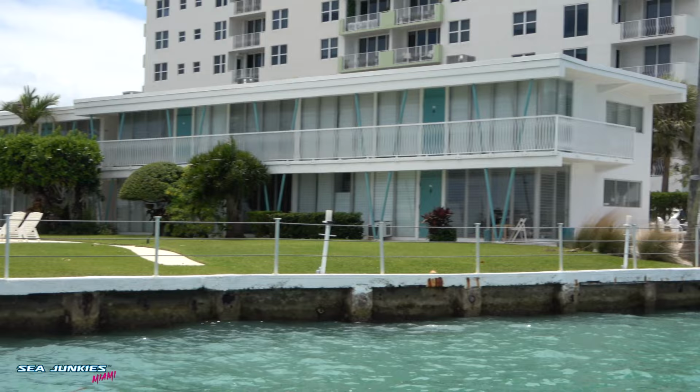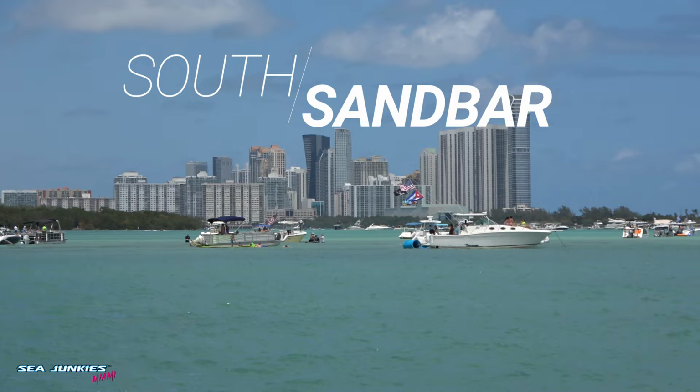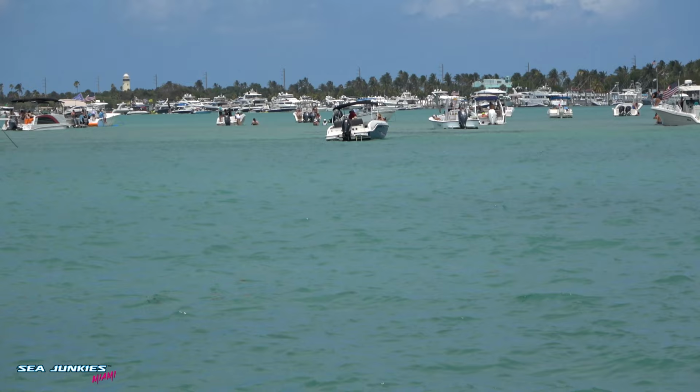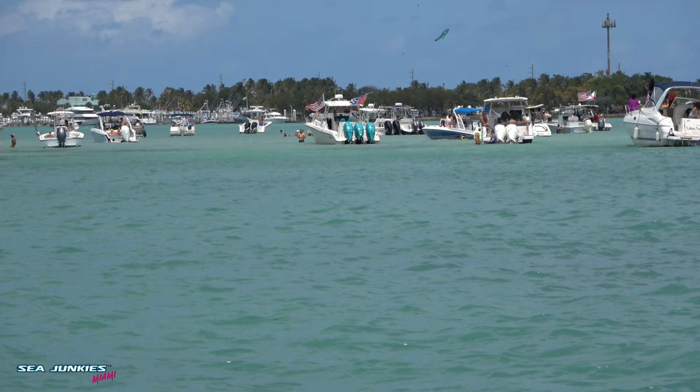All right, and guess what? Here is the sandbar. The new sandbar. This is the south sandbar. The other one is on the other side. Now everybody's spread out because there's barely any sand in places where you can stand up and stuff like that. So here we go. We'll show you guys a little more of this adventure today. We're just chilling and going wherever the wind takes us. It's kind of windy, so that works for us.